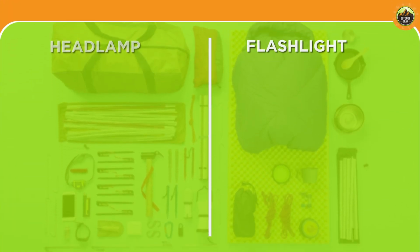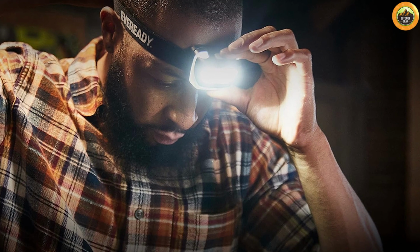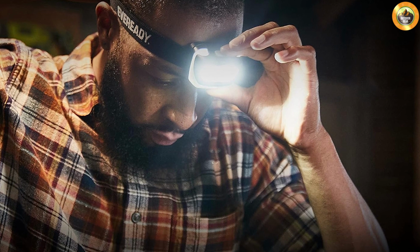As we conclude this illuminating comparison, remember that both headlamps and flashlights are valuable tools for outdoor adventures. Whichever option you choose, make sure it fits your specific activities and provides the lighting power you need.